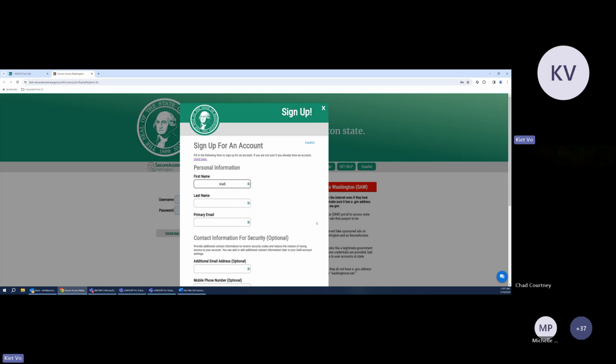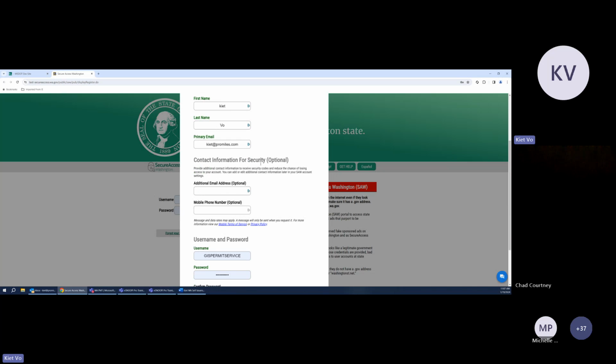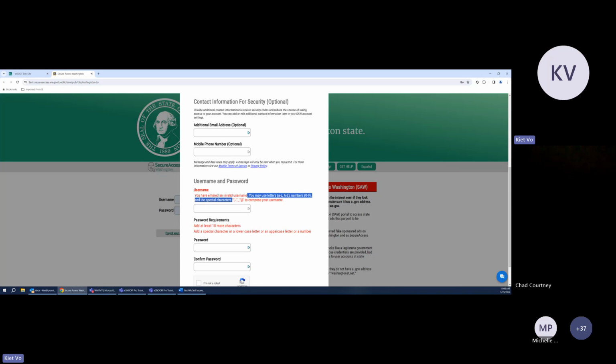And then here we're going to hit create that SAW login. It'll ask you for your first name, last name, and primary email. You can add in some more contact information for security purposes, but that is optional. And then it'll ask you for your username and password. It pre-filled some information there that I had saved on my browser. You usually would not see that, but it does give you information on what can be used within your username. You can use letters, lowercase and uppercase, numbers, and these special characters to compose your username.